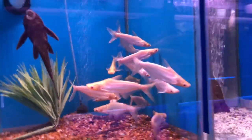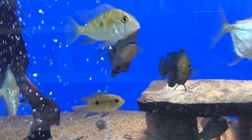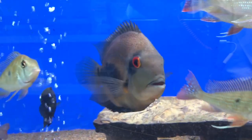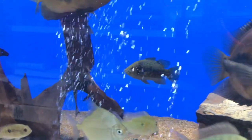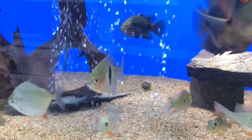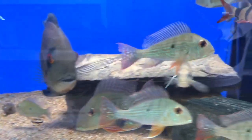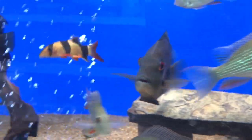It's super busy in here, so basically what I'm going to do is wait until it slows down, grab a hold of the owner, and then I'm going to pick up the fish that I came to get. These guys look pretty awesome too. This Eura here, bunch of geos, a few silver dollars, red hooks. Really nice looking fish.